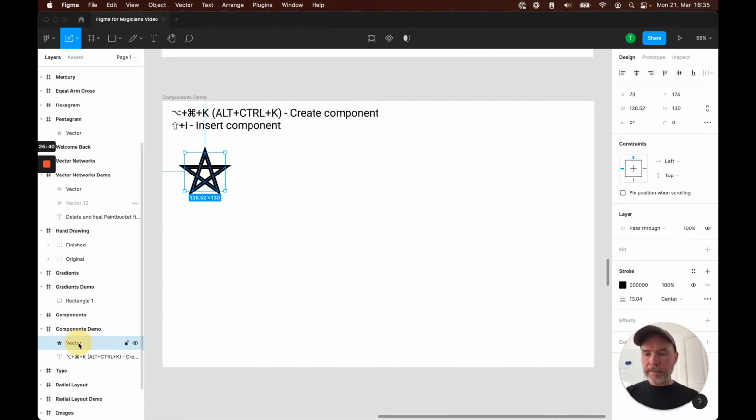I'm going to rename it. Once you get into having complex documents, it's really good to think about naming your layers so that you can find things again easily later, and things make sense when you go back to look at them. So I'm going to say this is just star, and I put a little reminder up here of the hotkeys for managing components, for creating components, and then inserting components.